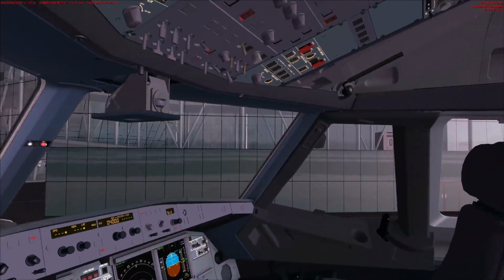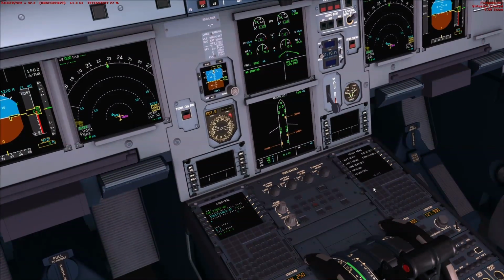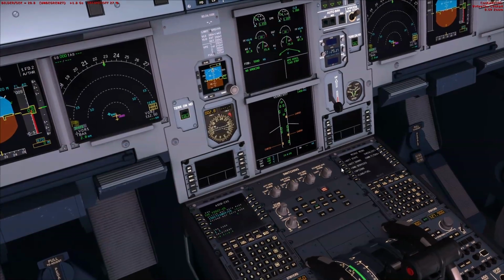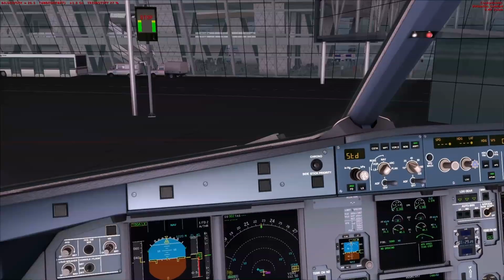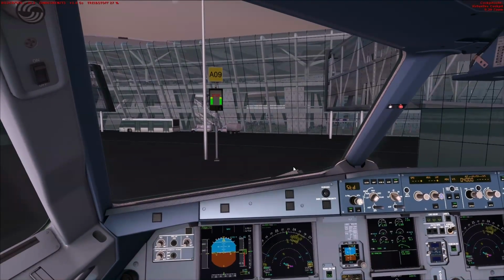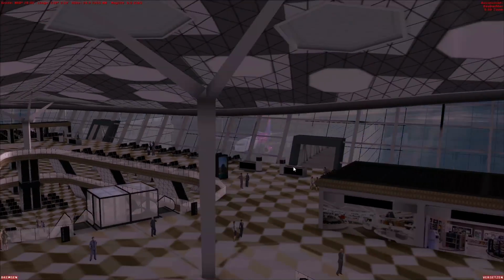So, and here we are back at gate Alpha 9. We need to open some doors again, I think. Yeah, the front left door is closed again. Or did I close it? Yeah, it was opened automatically, I think. And I closed it then. Oh, why does the aircraft move now? Let's put it back into the right position.